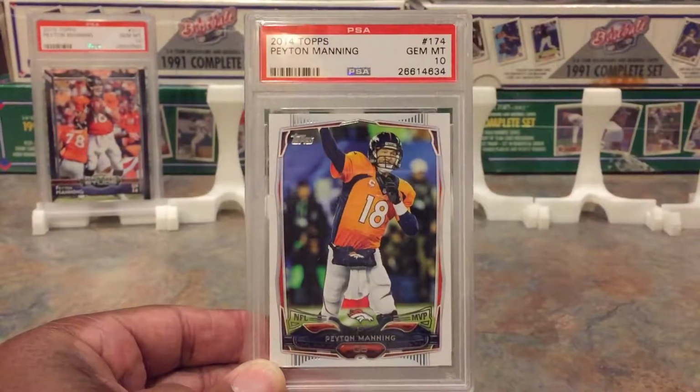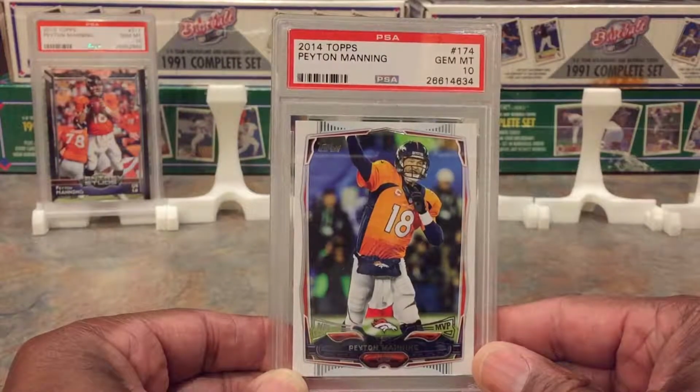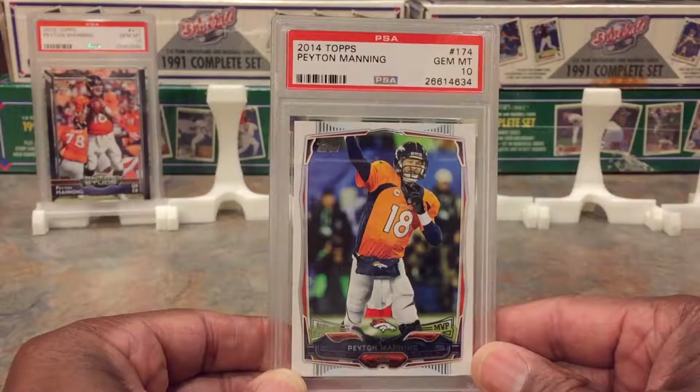And my next card is another Peyton Manning, 2014 Topps, Gem Mint 10. These are PSAs.